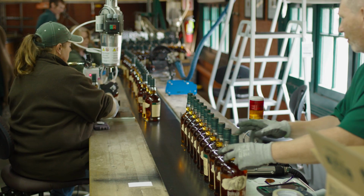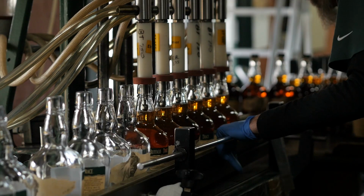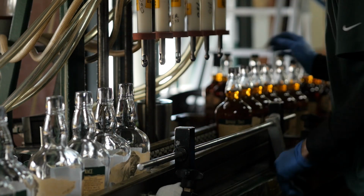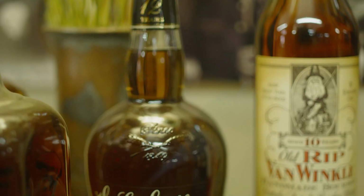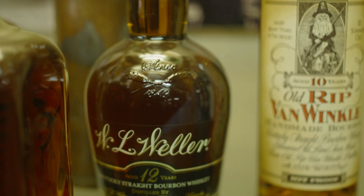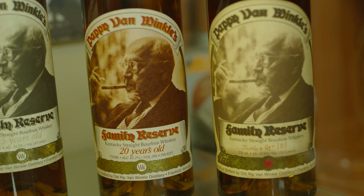What all is produced here in Frankfort? We make 18 different bourbons out of 3 recipes, which is kind of unusual. 18? Yeah. We've got a lot of work to do today. Yep. So the recipes are mash bills. Mash bill number 1 is corn, rye, and barley. Mash bill number 2 is corn and more rye, a little spicier, and barley. And mash bill number 3 is corn and wheat and barley, which is Pappy Van Winkle and W. Weller. Oh, Pappy, I've heard of that. So out of those, we make 18 different bourbons.